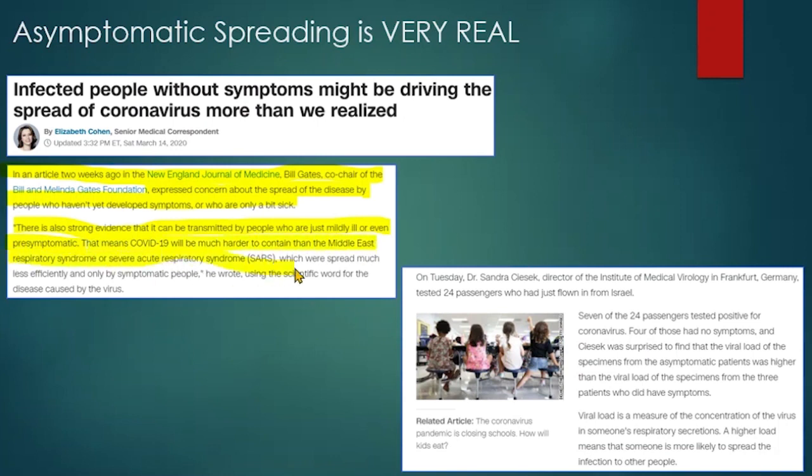All right. On Tuesday, Dr. Sandra Klesik, director of the Institute of Medical Virology in Frankfurt, Germany, tested 24 passengers who had just flown in from Israel. 7 of the 24 passengers tested positive for coronavirus. 4 of those had no symptoms. And Klesik was surprised to find that the viral load of the specimens from the asymptomatic patients was higher than the viral load of the specimens from the 3 patients who did have the symptoms. All right. Their viral load was higher.